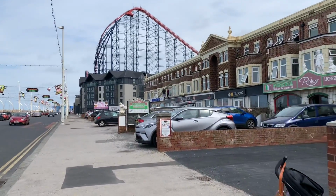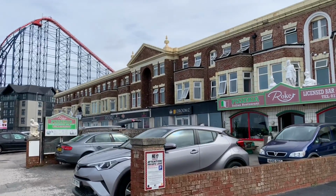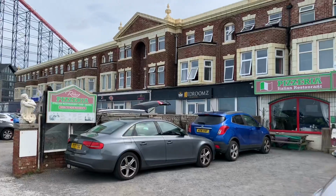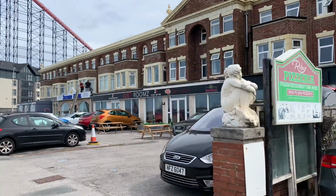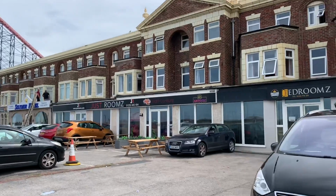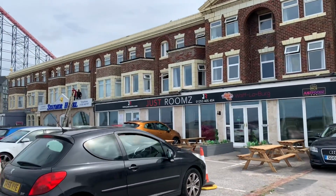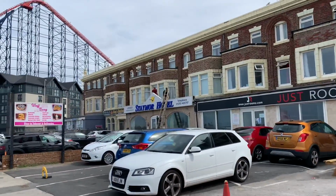Two gentlemen here with a ladder. Italian, presumably bedrooms as opposed to full hotel facilities. Just rooms, Stay Mall, King's Boutique.